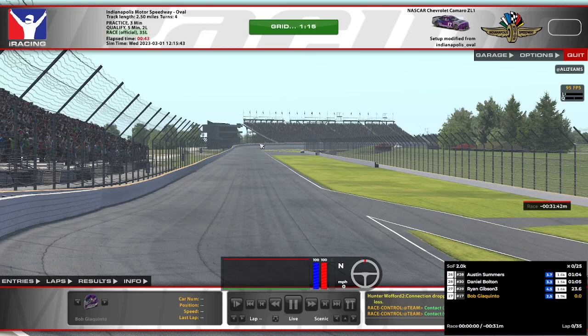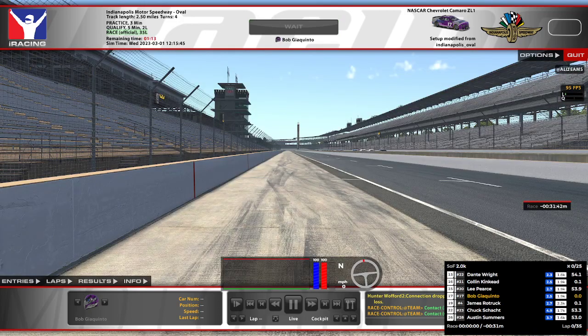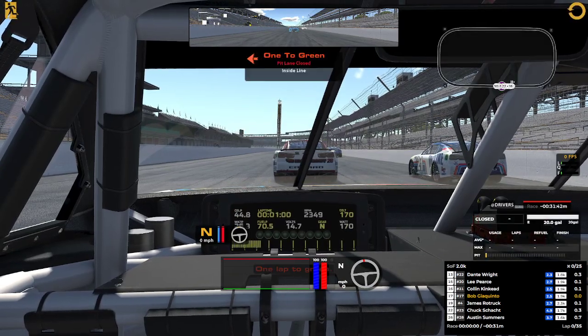All right, Indianapolis now. A fixed here at Indy. One lap to green. You'll be lining up on the inside. We've put in plenty of fuel to finish the race. Closed, pit road is closed.